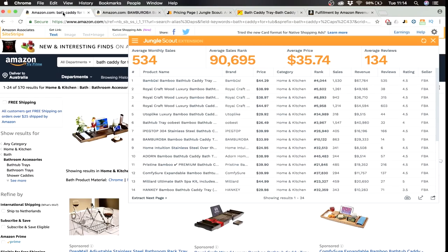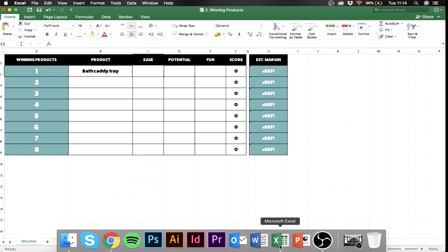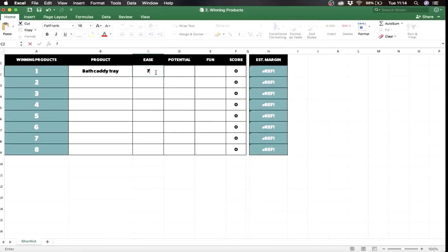But if you look at the competition, there is quite some competition, but there's also huge potential. So what you do in this sheet is the ease, I'd say it's a 7 out of 10. The potential is really high because people are making huge amounts of bucks with low reviews. And do I find this product fun? Because obviously you gotta have fun when you're selling, because otherwise it's just gonna be a pain. And you know, you're gonna improve the product. This is something you're gonna be busy with for months, so it has to be fun. But a bathtub caddy sounds really fun. So hell yeah, let's do this.